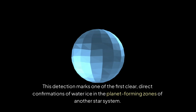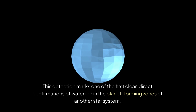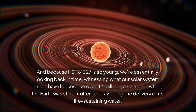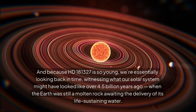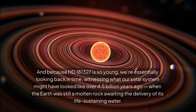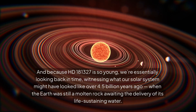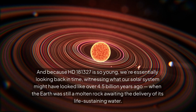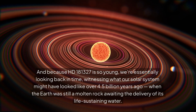This detection marks one of the first clear, direct confirmations of water ice in the planet-forming zones of another star system. And because HD 181327 is so young, we're essentially looking back in time, witnessing what our solar system might have looked like over 4.5 billion years ago, when the Earth was still a molten rock awaiting the delivery of its life-sustaining water.